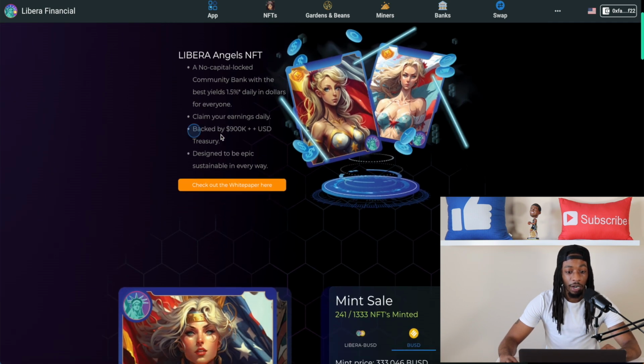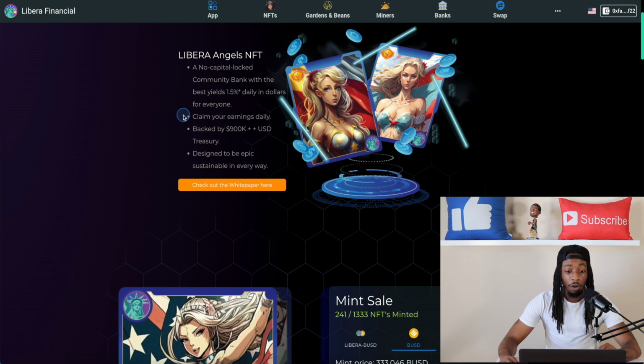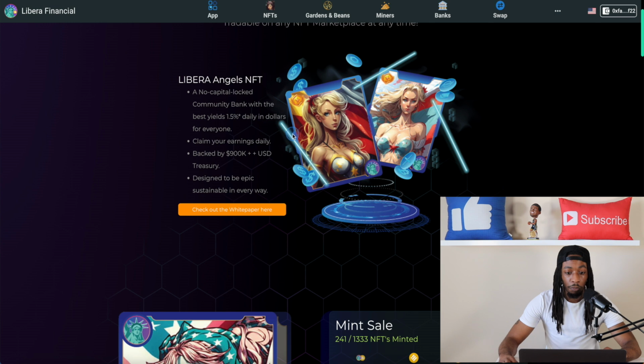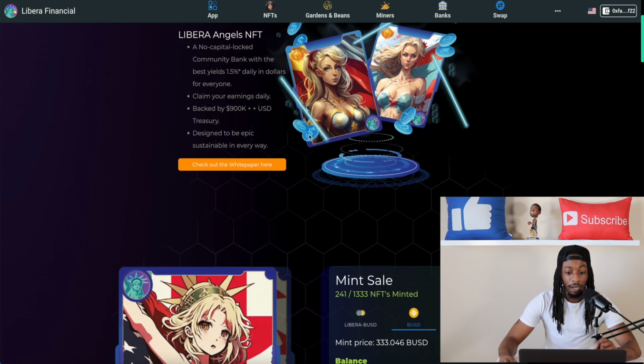And so as you can see right here, you can claim daily, or you can also let your rewards build up and then claim them as you see fit. It is backed by a 900k plus USD treasury, and that's one of the projects that's going to be supporting these NFTs to pay out that yield, which we will look at a little bit later.